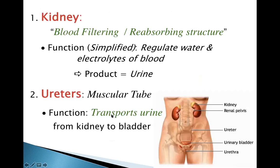All right, so again, kidneys are your blood filtering, reabsorbing structures. We'll look more at the details of the histology in lecture. I'll show you some histological slides that allow you to view the different regions of the kidney. But again, their job is to regulate the electrolyte and water composition of the blood. So they make that homeostatic regulation of electrolytes and water. And the product of this process is going to be urine. So urine is anything that's in excess. Excess, we mean like water, excess electrolytes, and waste products.